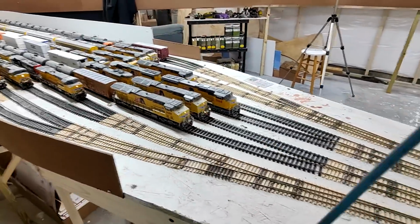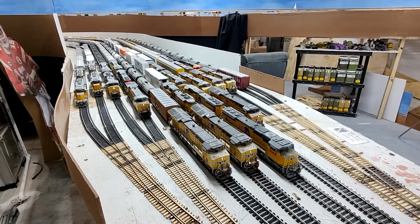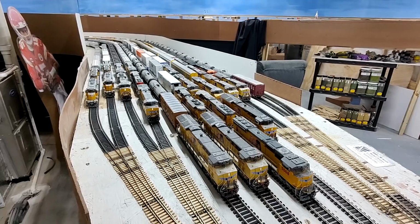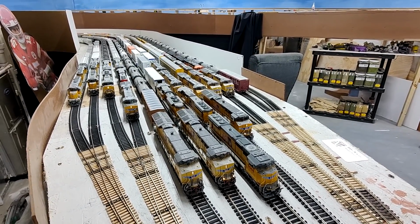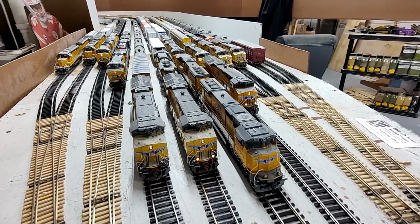Might have it where we'll have somebody switch off. So have one person be the mole for the first half of the session and then switch with the second person for the second half. But I think that'll work out pretty good. It'll be great if the train operators, the road crews, won't have to worry about the Helix at all.